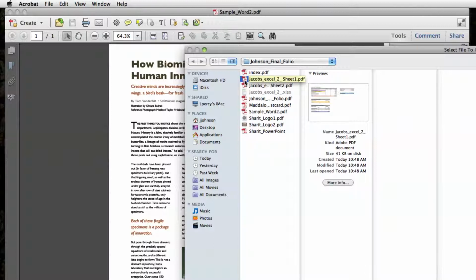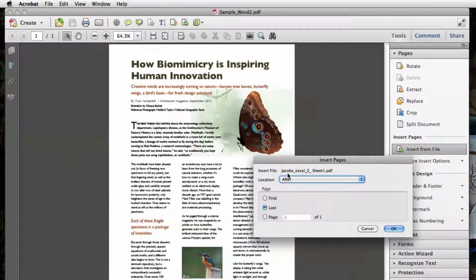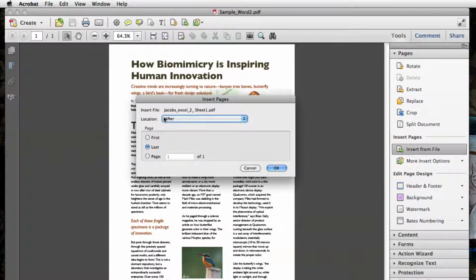Actually, I'm going to double click this one. Make sure you get a window up here that says, here's the file we're trying to insert, Sheet 1 from Excel, and I want to do it after the last page, okay? After the last page. We'll do this in sequence every time, so we'll just keep adding.